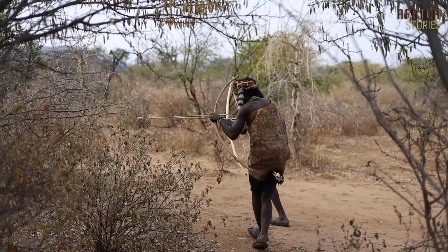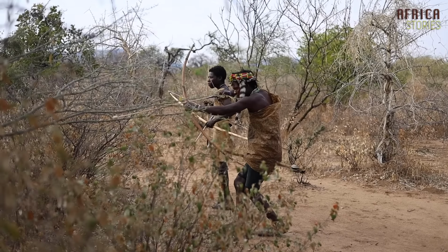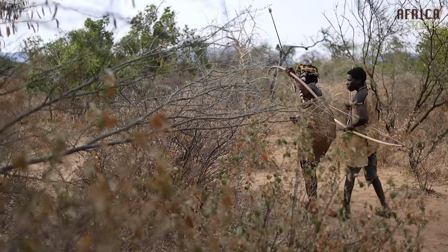The hunters move in small groups of around 5 to 10 people and can move up to 15 kilometers in search of wild animals to hunt and rivers to drink water.